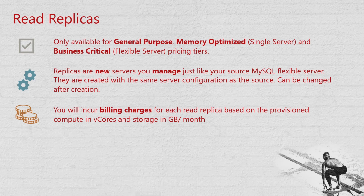And since these read replicas act just like any other standalone MySQL database servers, you will incur billing charges for each read replica that you provision. And the billing is computed in terms of virtual cores as well as the storage in GB per month.